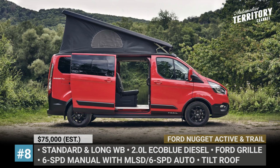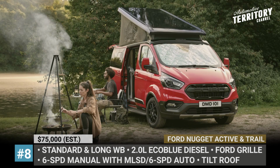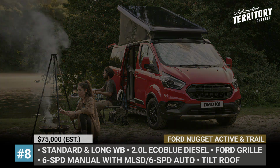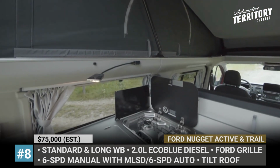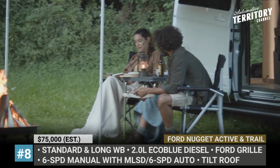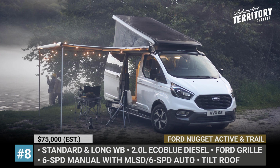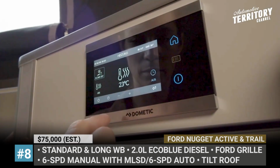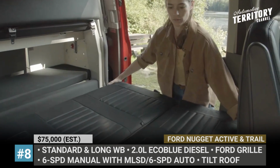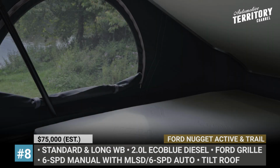Among the two, the Trail is positioned as a more rugged camper that gets a Raptor-inspired front grille, 16-inch wheels, black protection cladding, and a contrasting interior design. The Active offers SUV-like styling, 17-inch wheels, a large 8.5-feet awning, yacht-style wood flooring, leather seats, and tunable LED lighting. These vans come equipped with a tilt roof, rear seat heating, a kitchenette, and a hot water outside shower.